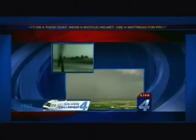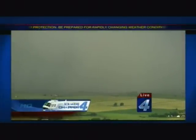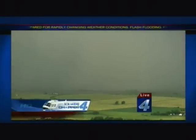I've got leaves in the air. There it is. Leaves in the air. Yep. Jim, it looks like that's red dirt right there. Let's take the chopper shot full. Take that full. Mike, that looks like red dirt. That's red dirt coming up off the ground.